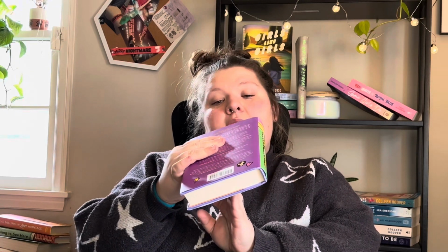We got another library. This is Enoch Pratt Free Library. Oh, cute.